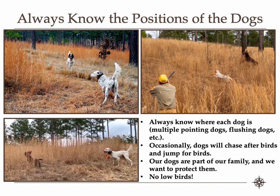It is imperative that you always know where the dogs are. Once a dog goes on point, our guide will send in a flushing dog to flush the covey. Every once in a while, the dogs will run after and jump to try to catch the quail. This is exactly why we want to emphasize not shooting at low birds. Our dogs are our family, and we want to protect them.